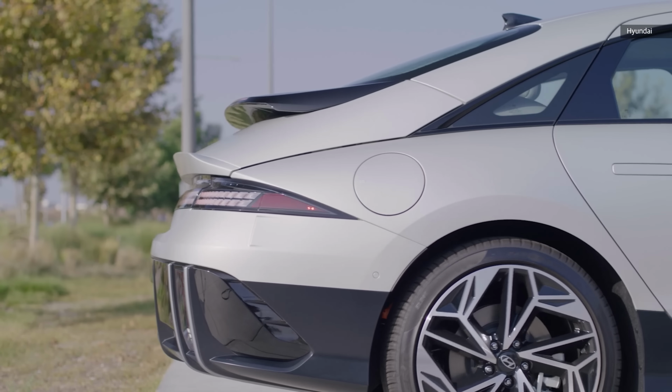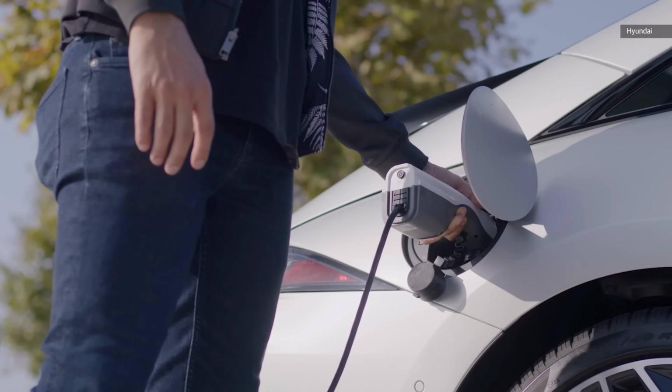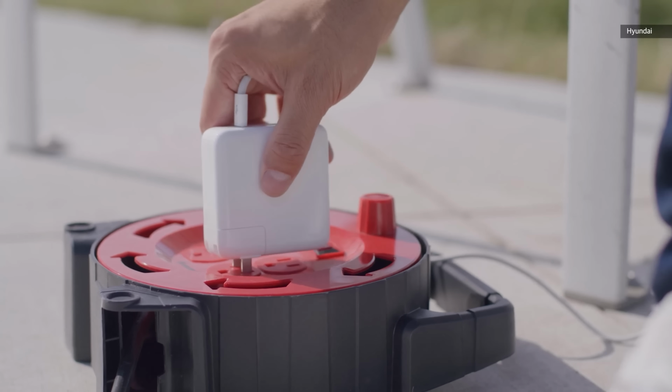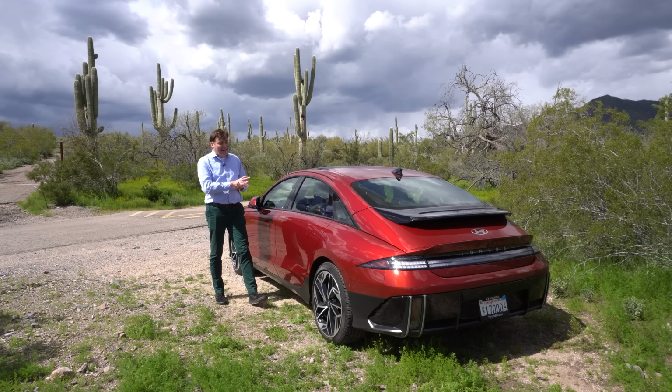In addition to charging quickly, the vehicle also supports vehicle to load and can output 1.9 kilowatts at 110 volts from either the outlet in the back seat or with the adapter that plugs into the charger and gives you your regular house outlet. Overall, I really like the Ioniq 6.